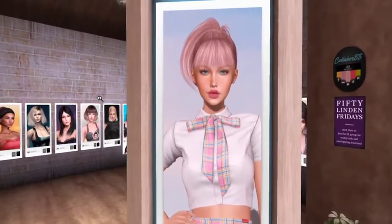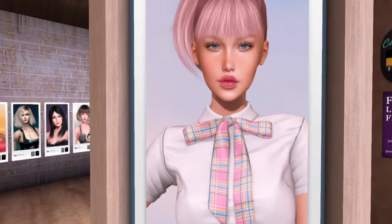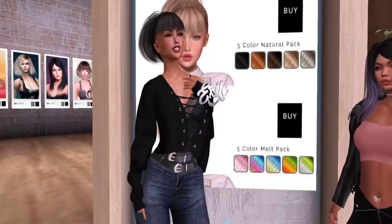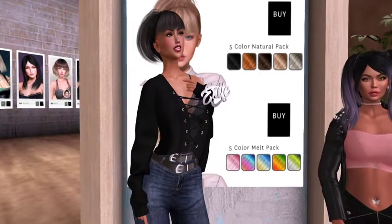So, yeah, that's pretty good for 50 Linden. If you need some new hair, if you like to change your hair out a lot, you should come get it.